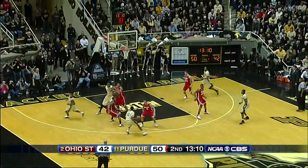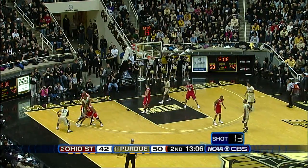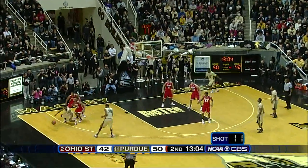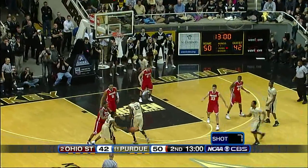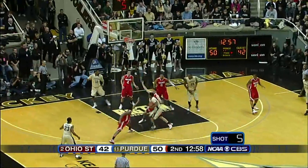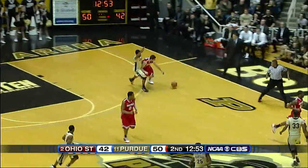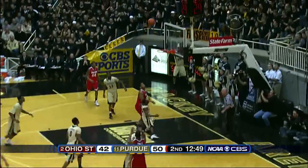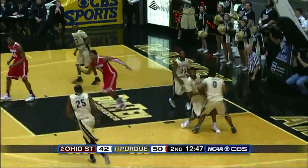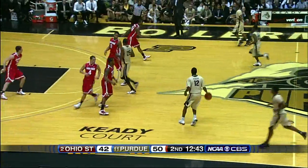Jackson, crossover. Barlow. Back on the floor. Jared Sullinger doing a nice job on Jawan Johnson so far this half. He and David Lighty. Taken away by Diebler. Excellent defense by the Buckeyes. Right side, Lighty for 3. No. Lighty is now 1 of 7 from the field.